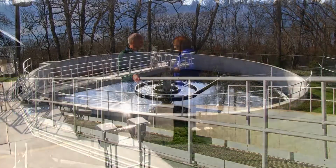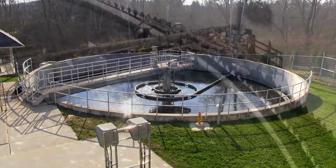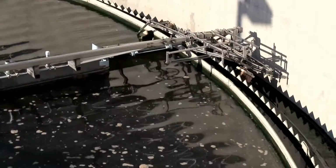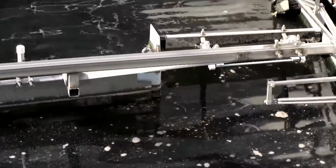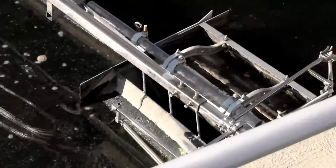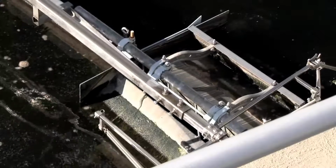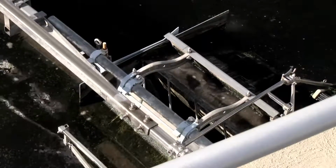Could you walk us through the process of where we are right now? What is this physically? This is the final clarifier, at what is referred to as an activated sludge wastewater treatment plant, which means that we're relying on bacteria to consume and remove pollutants from wastewater. And they're very effective at doing it. It's a natural process, and what we do is just help that process along.